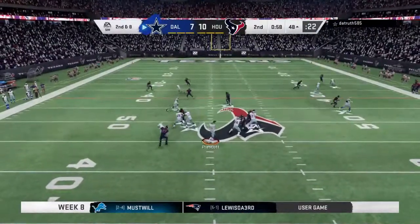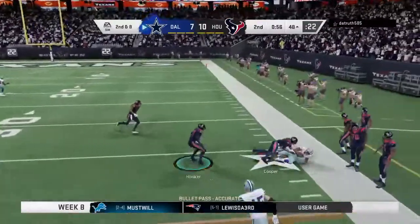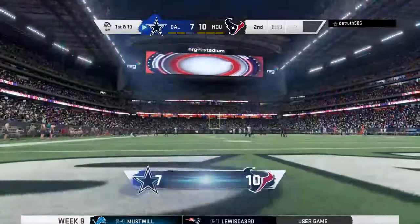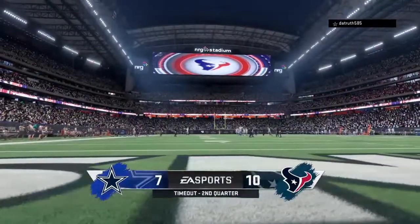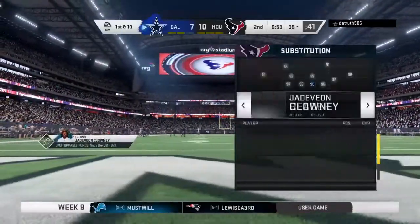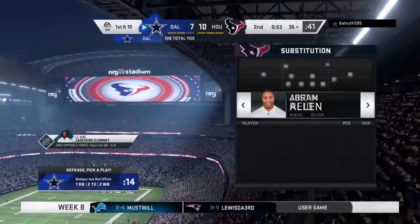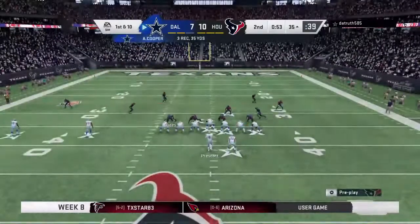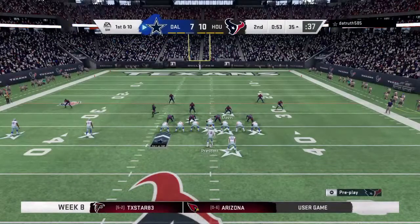From just shy of midfield, Prescott. Oh, he's able to outmuscle him here as he pulls it in. Now the Cowboys going to burn the first of their timeouts as they get the stoppage with a little over 50 seconds to go in the first half. Ball up to the 35 now as they come up on 1st and 10.